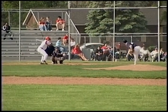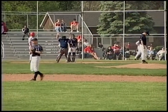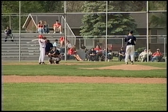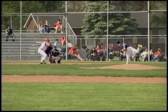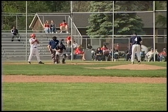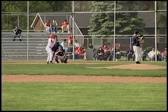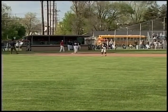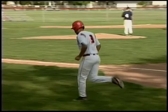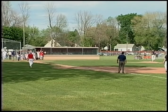So a 2-2 pitch from Connor. That one foul tip. Keep the count the same. That one misses high. That'll bring the count full. So the payoff pitch from Connor. Grounded hard, but fielded cleanly at first on the bag, and one down. So a hard hit ball for Schultz, but right at a defender. That'll bring up second baseman Connor Smith.